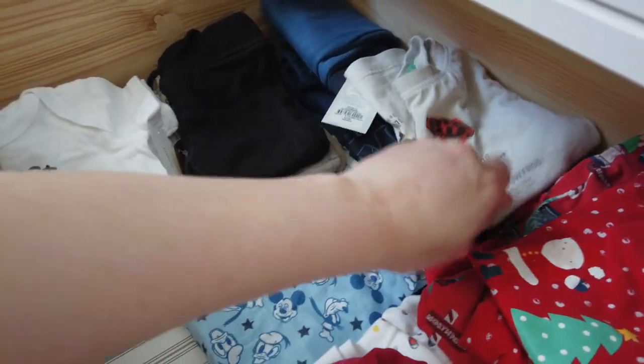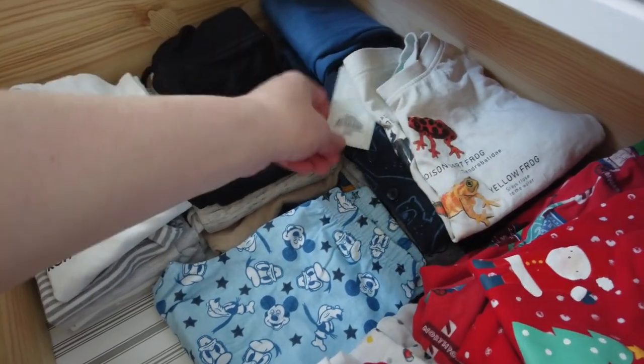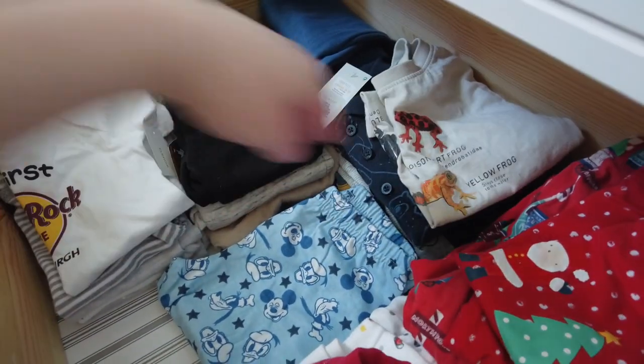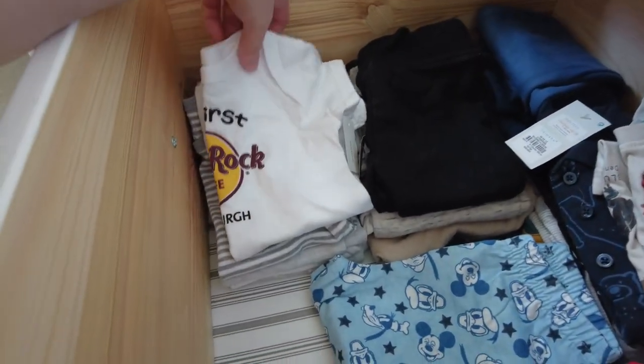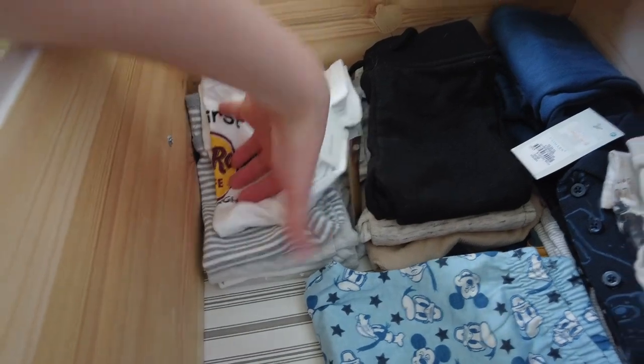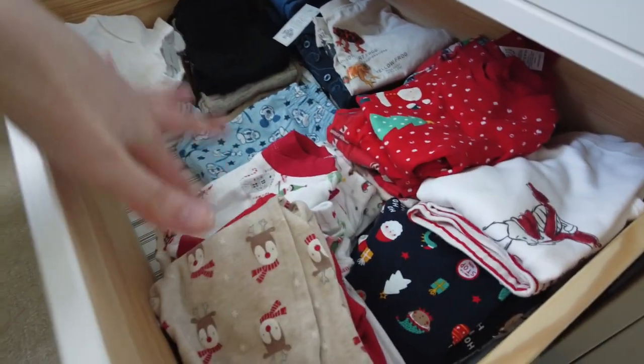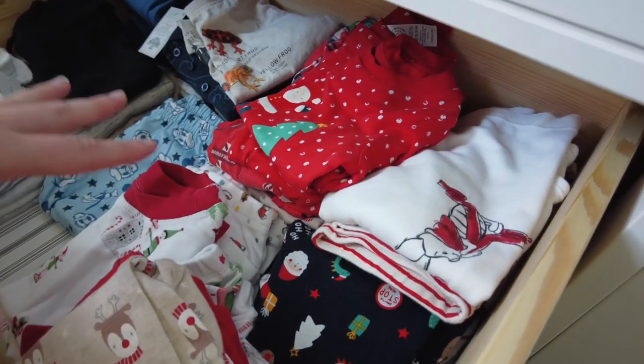I couldn't tell you where everything's from because, well, that one underneath is from Primark. But a lot of these are gifts from people. The Hard Rock Cafe one was from a trip to Edinburgh for my birthday, so I picked that up when we went to Hard Rock Cafe. And then this section here is all of Graylin's Christmas stuff for this year.